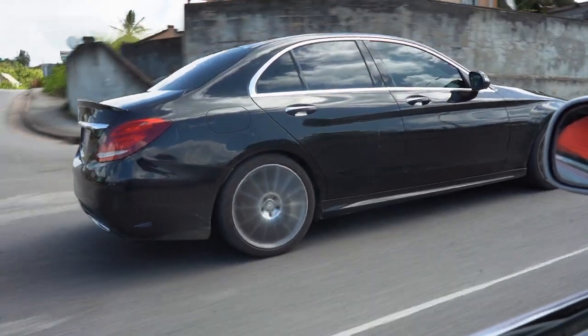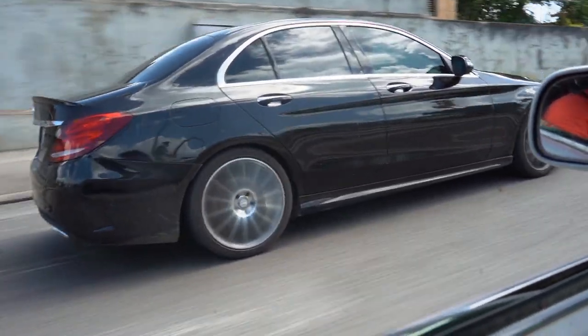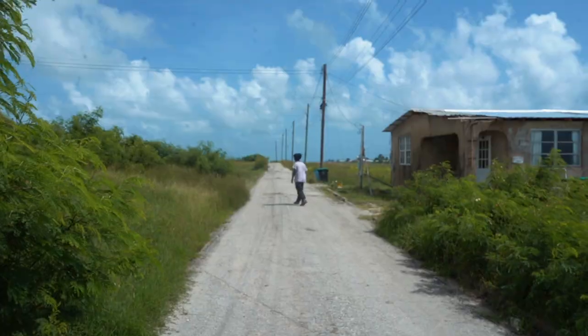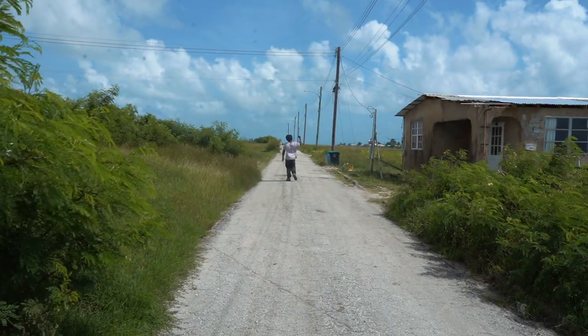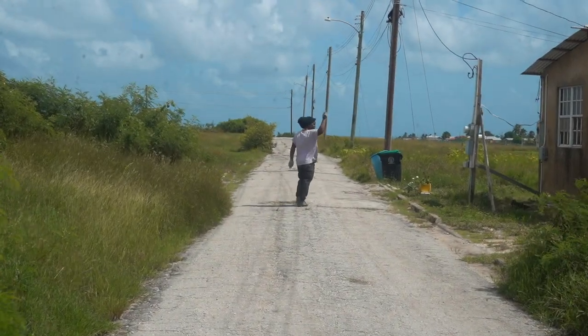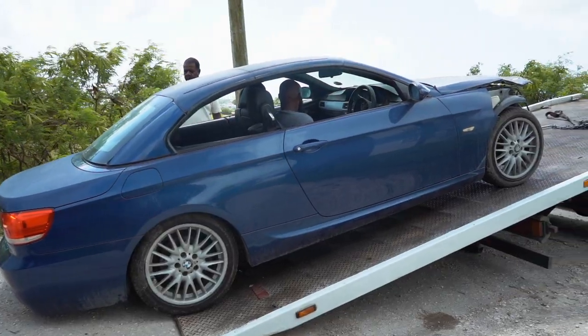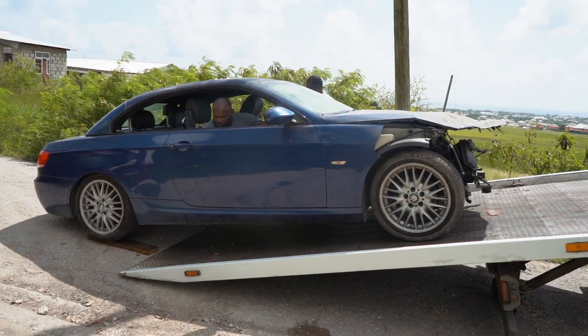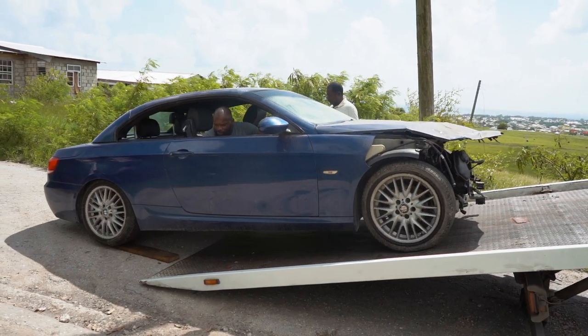Jeez, had to get this rolling shot for you lot. How sick does the C-Class look? Right, after driving for 45 minutes, we made it to Jack's garage, but Jack was a bit scared of the camera. He said, no camera, mate. Anyway, we continue to get the car off, and I'm gonna show you exactly what the plan is with this car in just a minute.